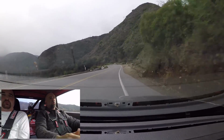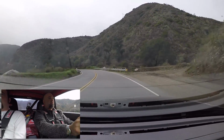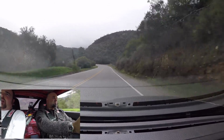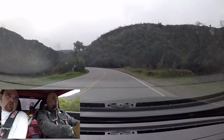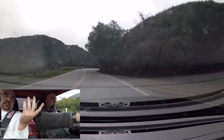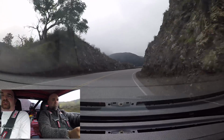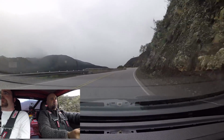So is this a weekend car for you, or is it a track car? It's mostly a track car. It started out as a weekend car, and I took it to the track, and was surprised how well it did. So it's got a little over 6,000 miles, probably 4,500 to 5,000 of those are on a racetrack. Wow.